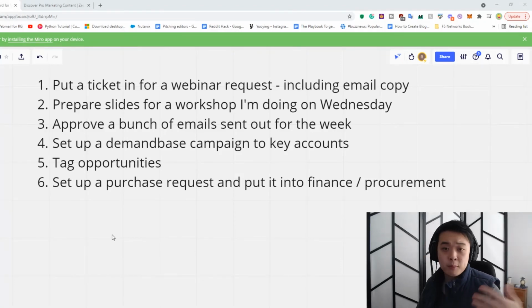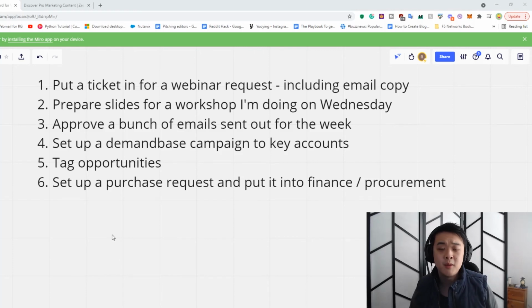I'll do a bit of tagging opportunities. So I'll go into the systems, and we use Tableau. So that's another tool you might be using. Some organizations won't, some organizations might. But we use Tableau to help us discover opportunities that might not be tagged properly. So normally this dashboard will give us a view of opportunities that don't have anyone tagged onto them, and we'll look into it and see if we actually helped contribute towards it. It's a bit of manual work there, unfortunately, but this is how it is.